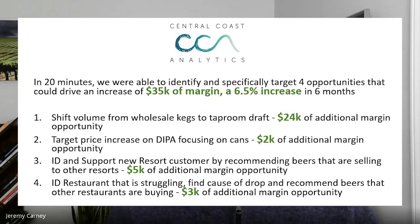And then finally, we found a customer that was kind of struggling. We looked in and tried to identify what beers they're struggling with, and we were able to do that. So if we were able to work with them and increase the sales on that beer, and then potentially get them to buy another beer that other restaurants have been buying in their area, that would lead to about $3,000 more profit. So in those 20 minutes, we were able to identify those 4 opportunities, started at a high level and worked our way down. And in total, those would drive about $35,000 of margin, or about a 6.5% increase in this business in about 6 months' time.